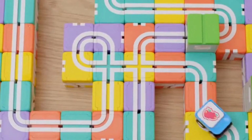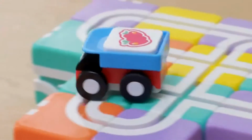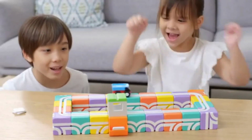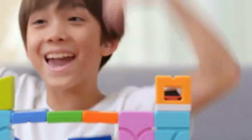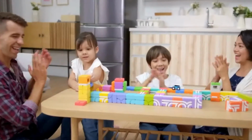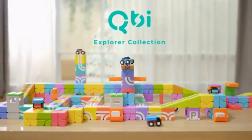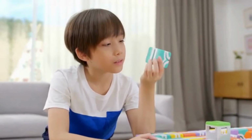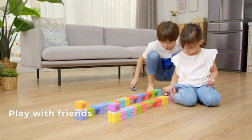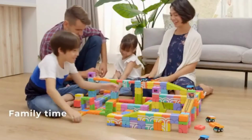This is QB. When you're looking for a fun and enriching activity for your child, QB delivers. It's exciting and lots of fun. The cars and magnetic track blocks make for a great family game. Unleash your creativity with QB. It's safe and easy to play with. You can play it on your own or have fun with your friends and family. QB is hours of entertainment.